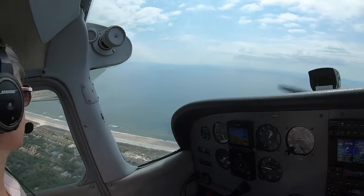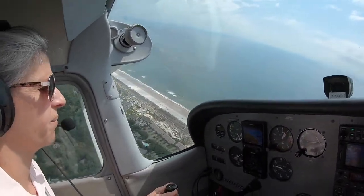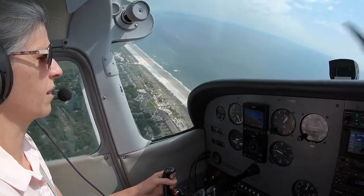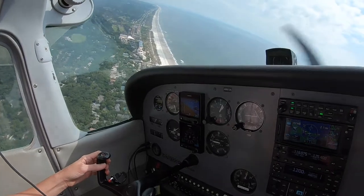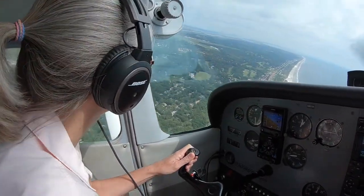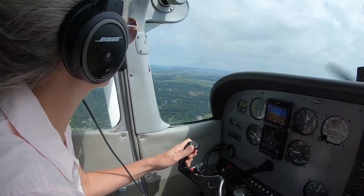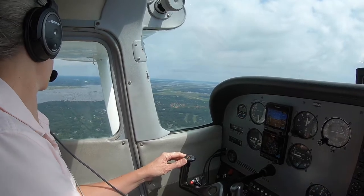Fernandina Beach traffic, Cessna 909725 turning left base, 31, full stop, Fernandina. I'm just going to hang out exactly in this configuration. I don't feel the need to change anything right now. I'll try a short field landing as well. I'm just going to hang out here while I get my fellow pilot in sight once again.